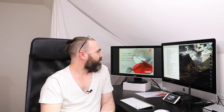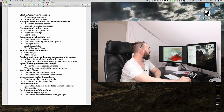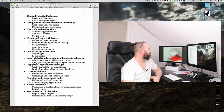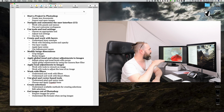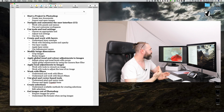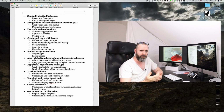And so going through the topics, you have them here on the screen. There's 11 of them. First is starting a project in Photoshop, and I'm not going to go into the sub-levels, but basically navigate and customize the user interface. Then use the tools and tool settings, so all the tools that you have in Photoshop, like selection tools, paintbrush, and so on.